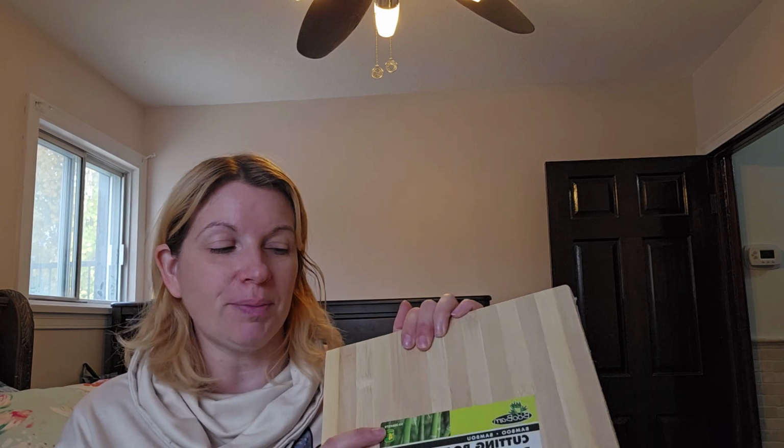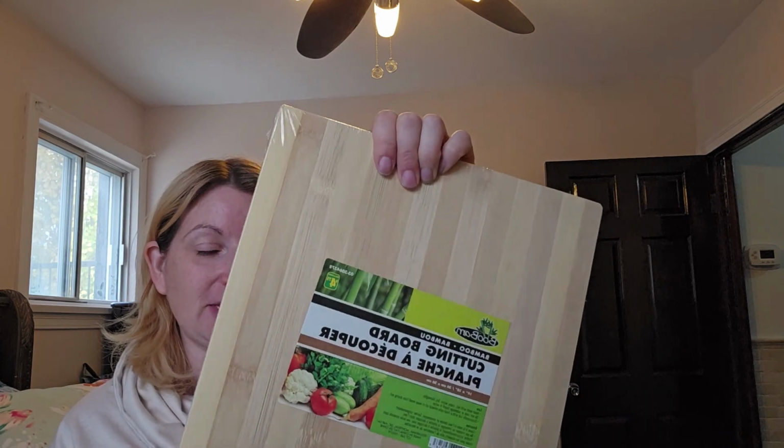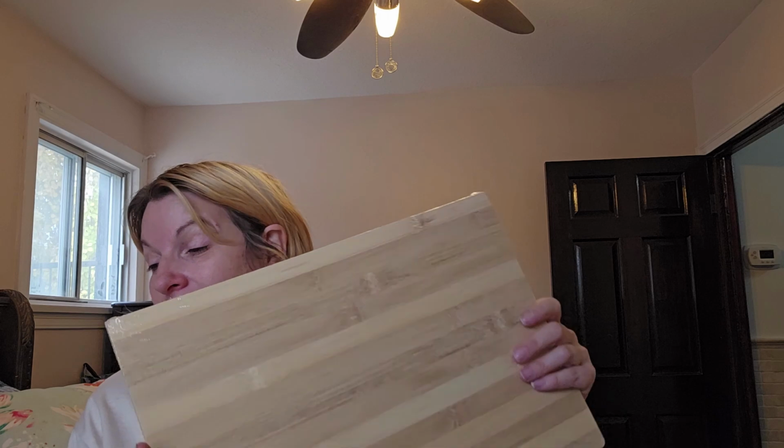$4.75. This one says $4.75. They both say $4.75. One went through at $4.75, one went through at $2.75. I don't know. So either they just upped the price and it hasn't been scanned in, or it's a mistake. Either way, I knew they'd be closer to $5 each. So I've got the 2 cutting boards.